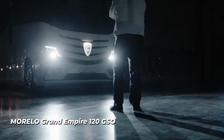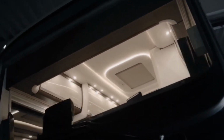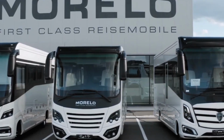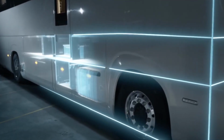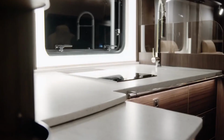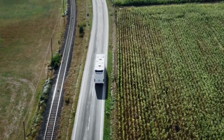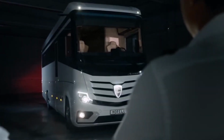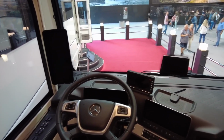MORELO Grand Empire 120 GSO. MORELO has spent the last decade developing magnificent, comfortable RVs. To fulfill the demands of the modern owner, they started creating a motorhome that prioritized size, comfort, performance, safety, and style. MORELO Grand Empire, according to the business, outshines anything that existed before. The Grand Empire 120 GSO is the most recent variant, produced in 2022.